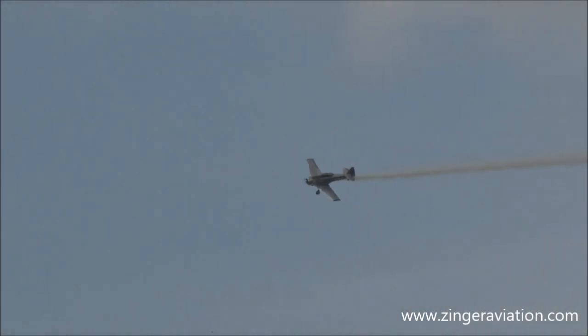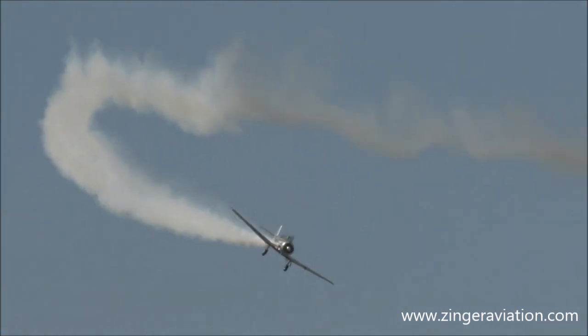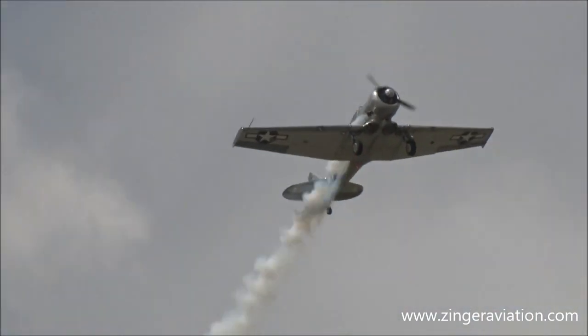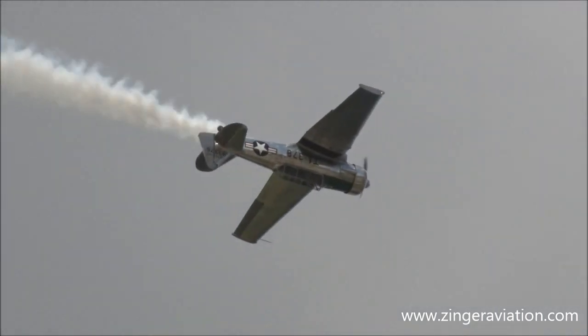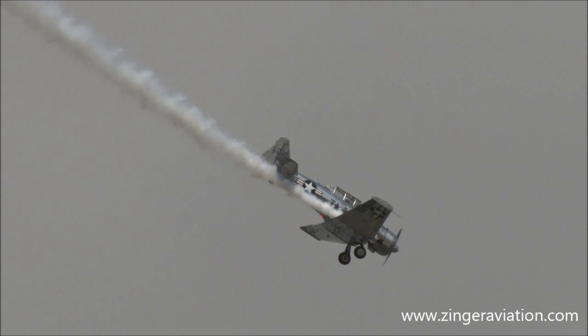Now we're going to do a dirty roll with the big hole in the bottom of the wing and a lot of drag from the landing gear. The big hole sets up a lot of turbulence, making each and every maneuver more critical. Let's watch Bill as he sets up for the dirty roll. The landing gear on the P-51 Mustang and the Thunderbolt and many other fighters of the day were set farther apart.